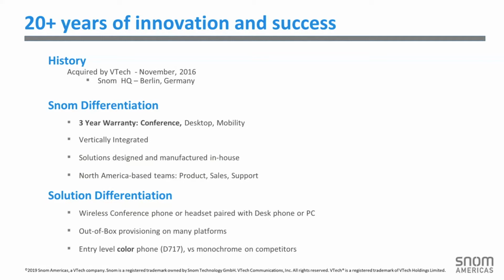And of course, another thing that is important is that we have sales and technical reps right here in North America. We're happy to help you via telephone or email. You can always reach someone. We offer a DECT conference phone as well as a DECT headset that you can pair directly to your desk phone or PC with our dongle. We also have a Wi-Fi dongle should the need arise, so you don't have to go to a third party for these items. So again, it's nice to have everything under one roof from one company.